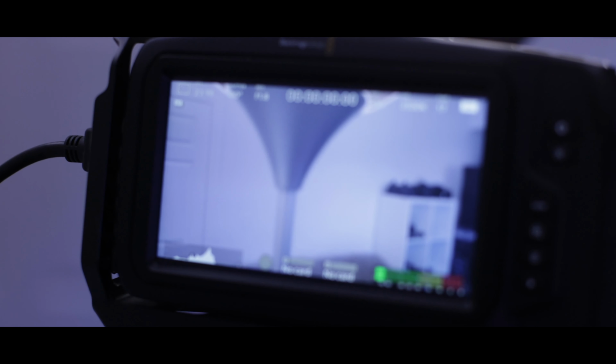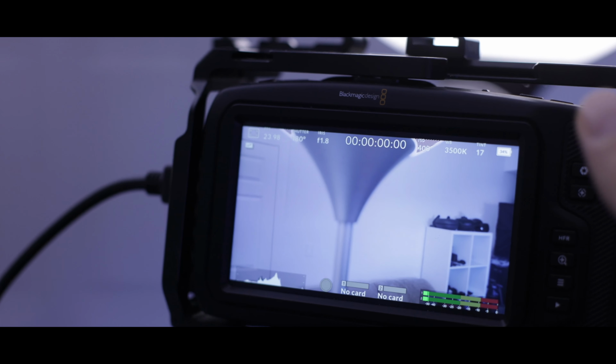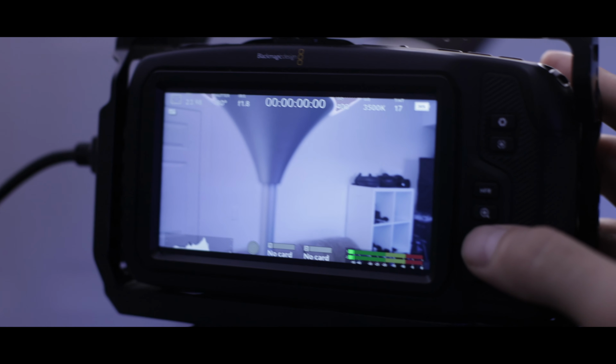But there's another thing about cinema sensors that is very particular when it comes to the cinema world. Cinema cameras are meant and designed to be customizable for your shoot. They want it to be as flexible as you need it for whatever type of shoot that you're going to do.